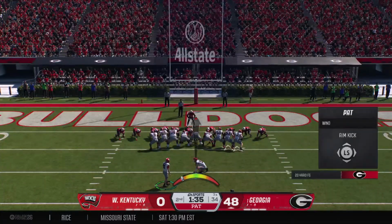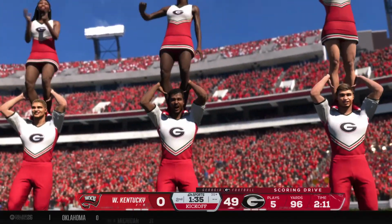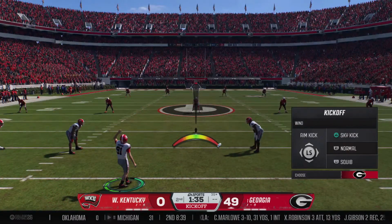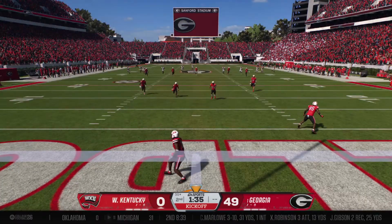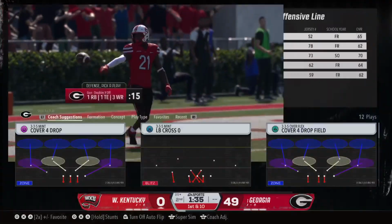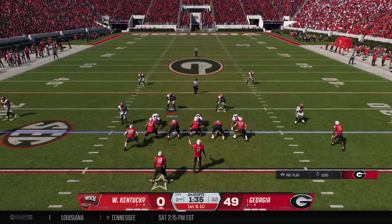They'll try to add another to their lead. And the extra point is good. A very efficient 5-play scoring drive. Kickoff unit getting some extra work as this lead has really grown. And it'll be a touchback. The ball will come out to the 25-yard line. The drive starts from their own 25-yard line.